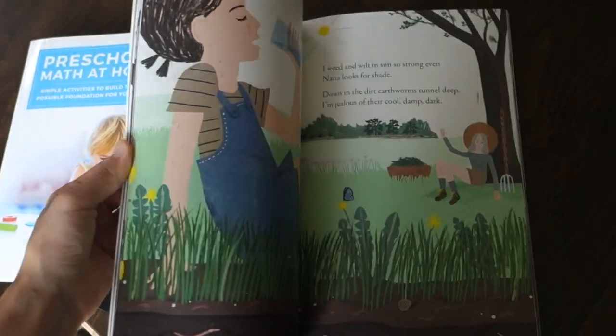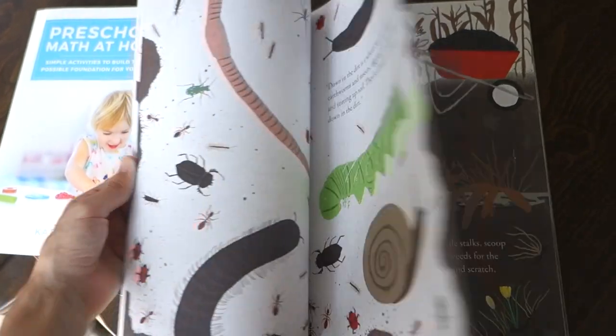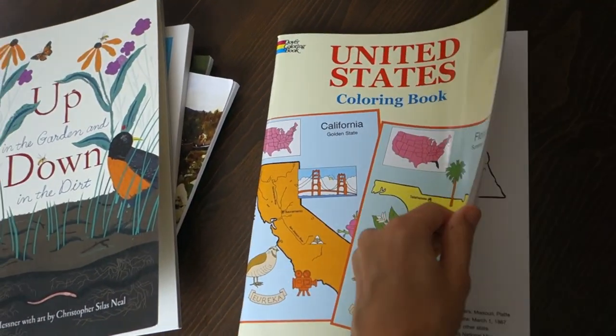Most of the picture books I bought on this trip have all been in Spanish, but this one, okay, I'll make an exception. I got an English picture book and it's so cute. And then this I thought was fun.